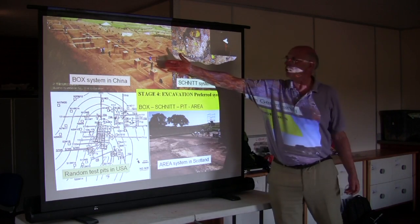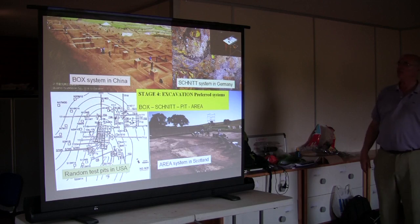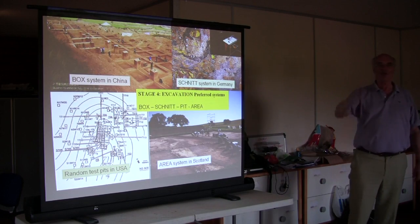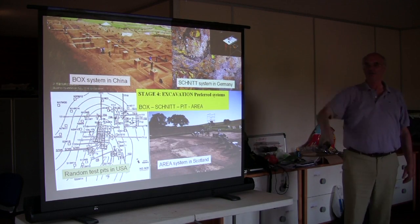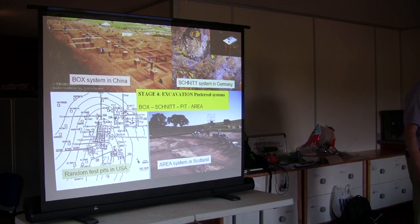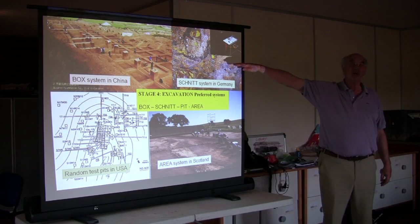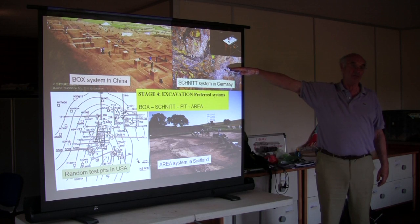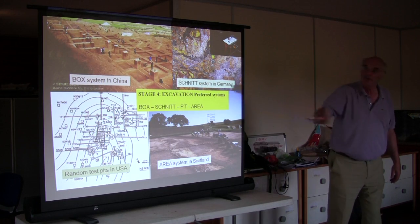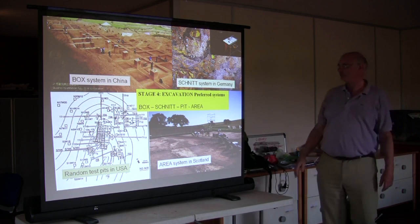So here's the box system in China, which they think the Russians invented, and they stick to it. This is the Schnitt system in Germany, where they just cut everything flat into vertical and horizontal slices or Schnitte, and they love doing it that way, and they think this is scientifically better than our system because it's checkable. So they have lots and lots of horizontal sections like you were drawing today, plus the vertical sections like you're drawing today.